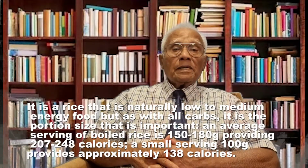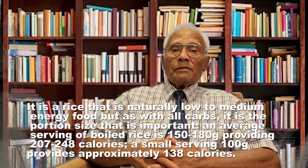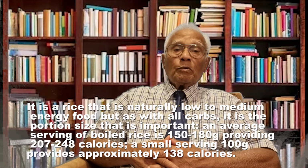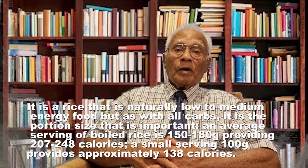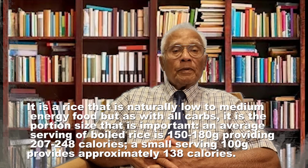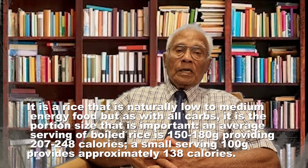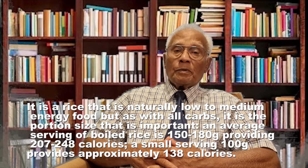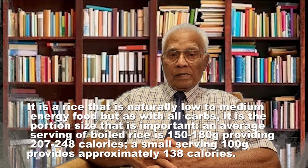It is a rice that is naturally a low to medium energy food, but as with all carbs, it is the portion size that is important. An average serving of boiled rice is 150 to 180 grams, providing 207 to 248 calories. A small serving, 100 grams, provides approximately 138 calories.